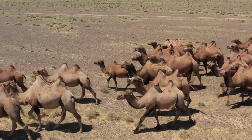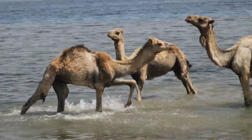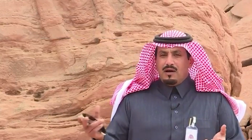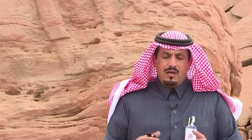What's fascinating is that the carvings were made before the domestication of camels, raising questions about their purpose. So why were these sculptures created? Experts are unsure, but they believe that they may have served as a meeting place for nomadic tribes.